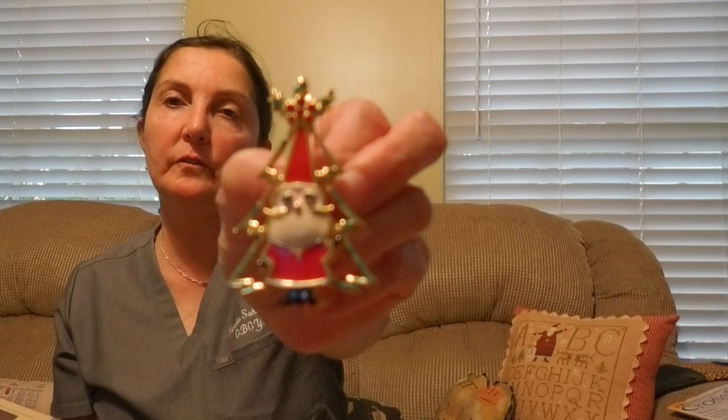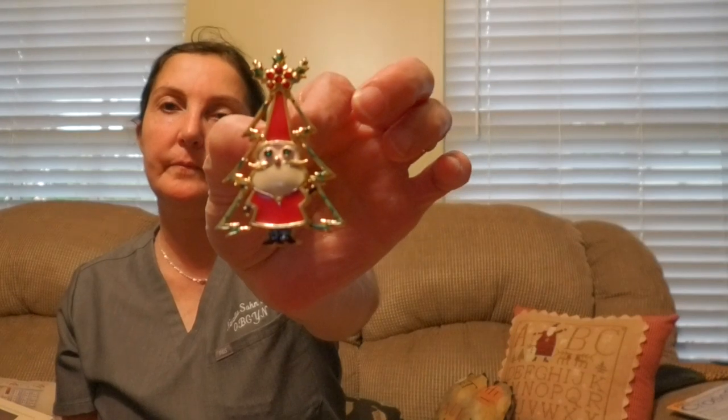Then I got some pins. These pins are probably not going to be repurposed. They might. They were too expensive. I usually don't pay this much for pins, but I fell in love with them. One is a very 1950s or 60s Santa. I loved him. Had to have him.